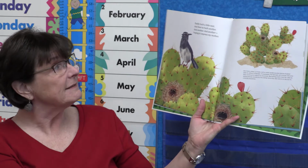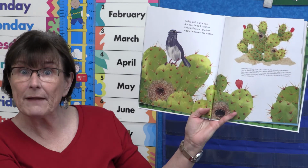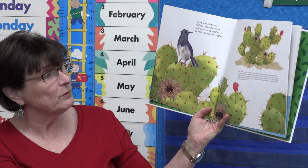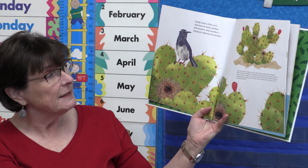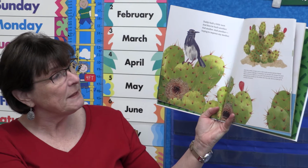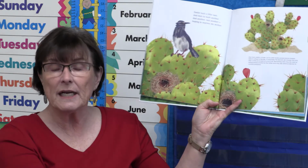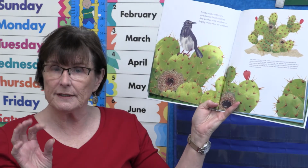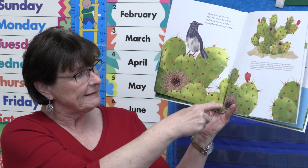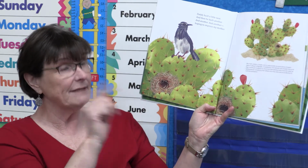Daddy built a little nest, and then he built another, and another, and another, hoping to impress my mother. Like many wrens, a male cactus wren builds several dome-shaped nests to attract a female. If impressed, the female will choose one and then continue to add to its structure. Remaining nests may be used as resting places by the father and may also serve as decoys to confuse predators. Now, you know a predator is the animal that comes looking for the prey. So if a predator was coming to look for one of these nests, they might choose the wrong one, and the egg will be safe in another one, which is pretty clever.